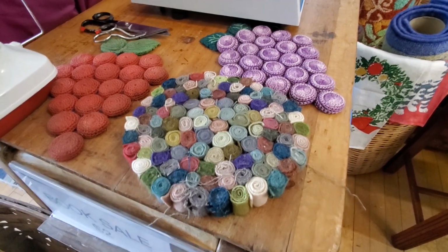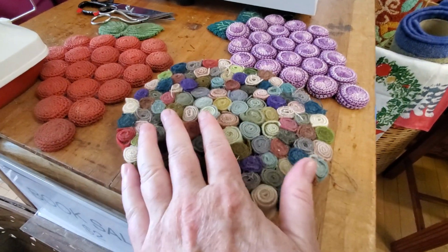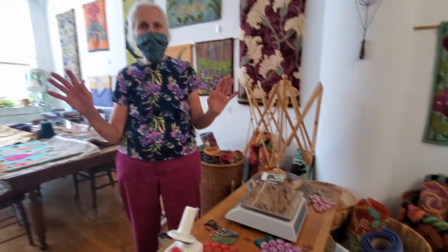I forget the name, but every once in a while I would get distracted with the little quilted pinwheels or projects. And then all of a sudden I would say, Margaret, no.